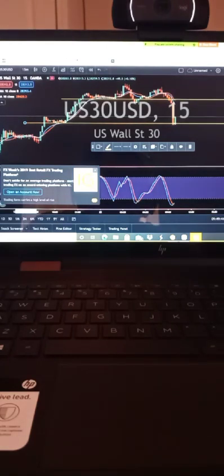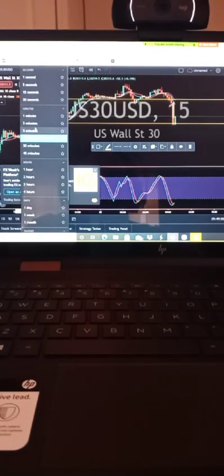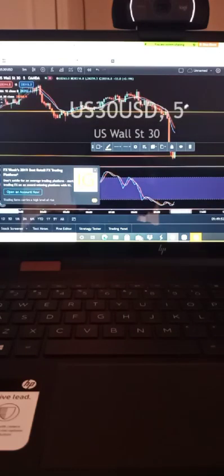28,260 area, the 28,427 area. There y'all go, man. There y'all go, y'all scalpers. Let's go to 5 minutes, see what it's doing. And this is the dirty 30, man. 5 minutes, see what it's doing.